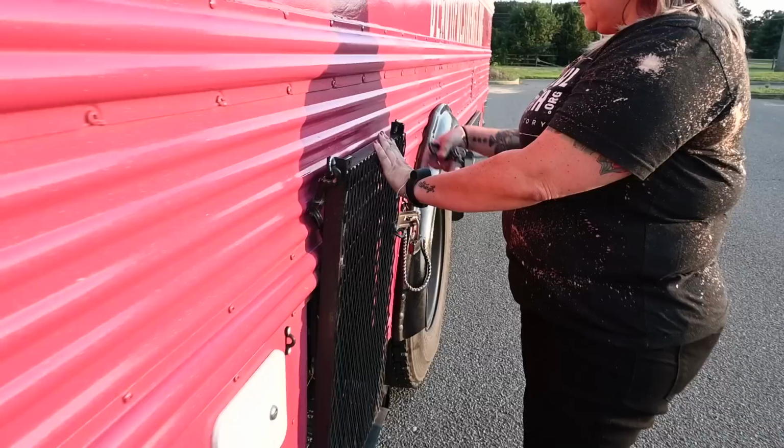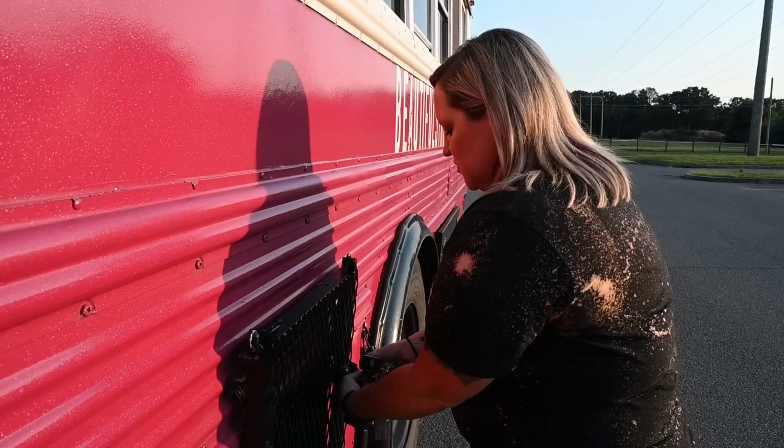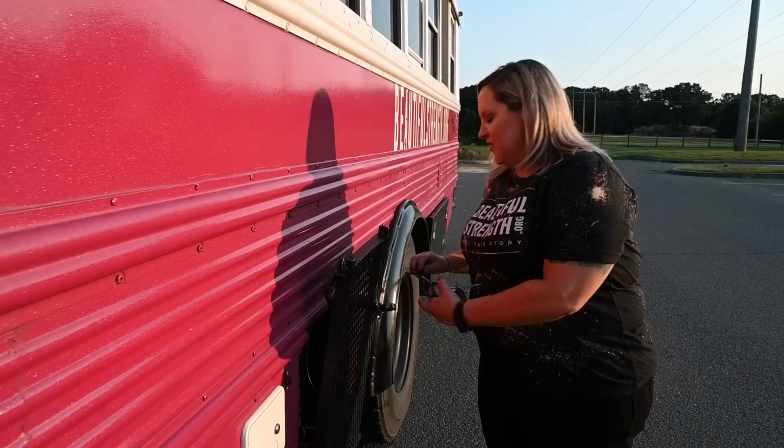Everything on my bus has a lock on it, just because I figure less opportunity, the better. And then it's also bungee corded in. I also can't do multiple things with my hands apparently. There we go. And then this is just to bring it in a little bit more.